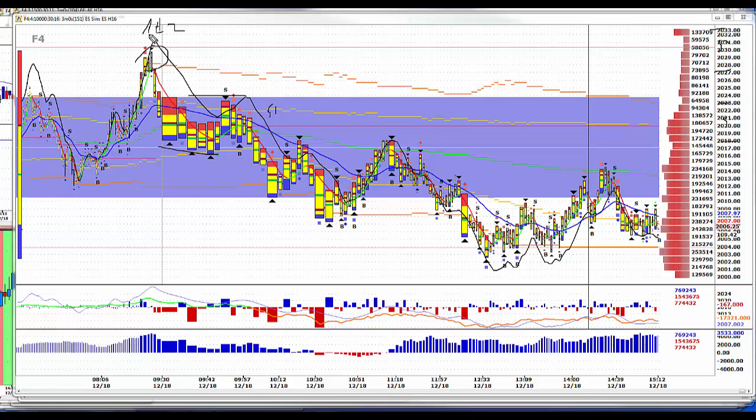So we had a V-top right here. That was a very, very good trade. If you used a 3-point stop on that trade, that was a loser. Minus 3, a little bit unlucky. No trade on this S. V-top, small winner. Start getting higher lows right here. It gave you a small winner.